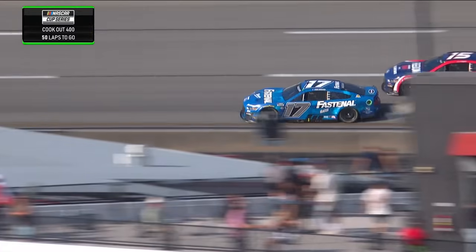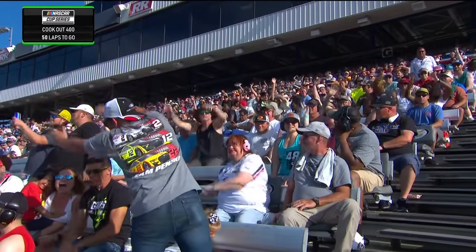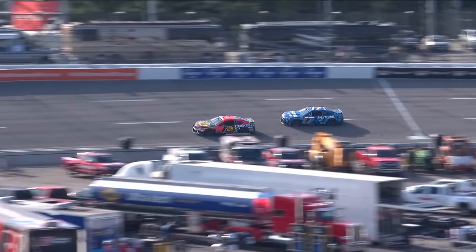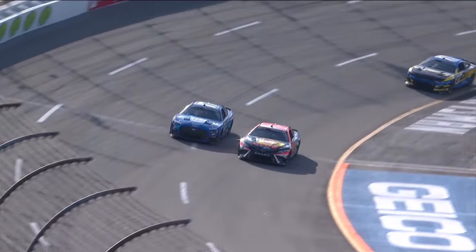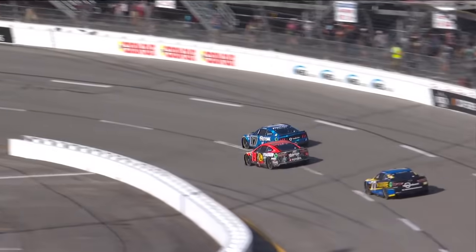Fans trying to get the wave started here at Richmond. And some are playing along. Some are just enjoying the racing taking place, which includes a pass for the lead. Martin Truex Jr. out front and knew this was going to happen if they stayed green. The fresher tires winning out. And Chris Buescher able to get by Martin Truex Jr. He takes the lead now, has a 3-second lead over Truex running in the second spot.